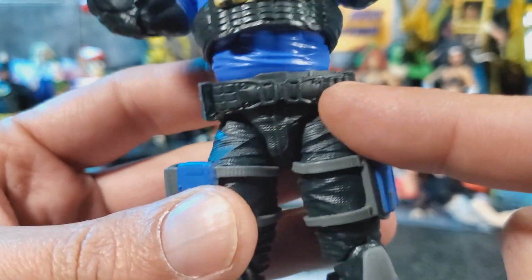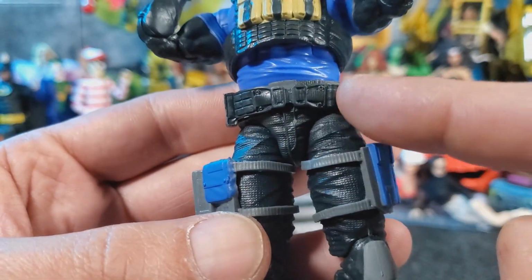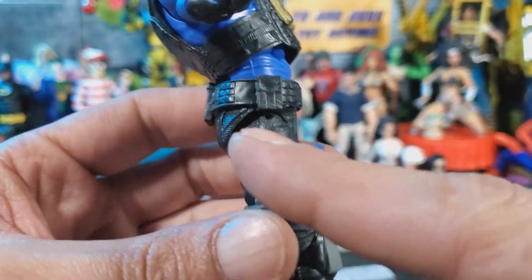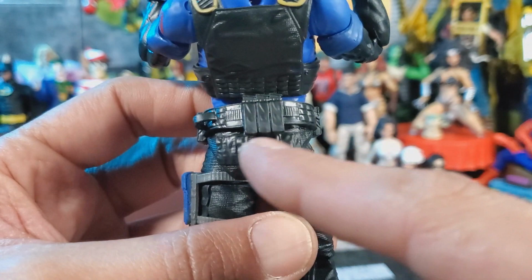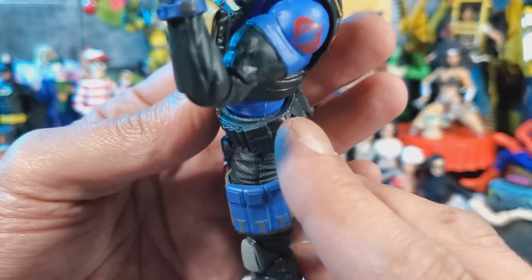Up here at the waist, we get a new belt. Doesn't look like there's any paint on it, but you get nice little shotgun slugs, a little belt buckle, some more pouches. He's got little built-in clips here. Down here, he's got a loop for storage. We'll go over that later.